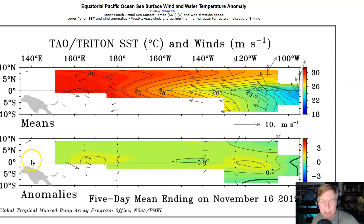Same thing, maybe even a little bit westerly here south of Hawaii, and then stronger westerly, but not super strong, in the Kelvin wave generation area. What's that? Well, it's basically a fancy word for the far west Pacific, from 135 east to 170 west, 5 degrees north and south of the equator. You draw a box there.